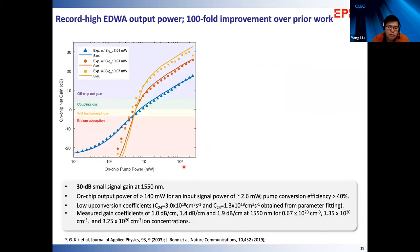If we look at the performance at 1550 nanometers, we can achieve a 30 dB gain. And we can see some fluctuation on the gain measurement. This is simply because of the parasitic lasing caused by the chip facet reflection. That's the reason why we use the refractive index matching gel to reduce this. But even so, the gain is too strong, so we still have a very strong parasitic lasing for this small input signal.